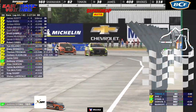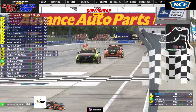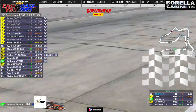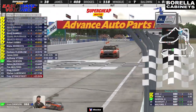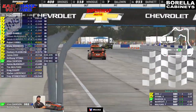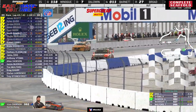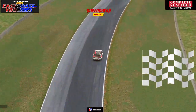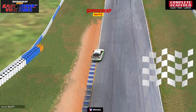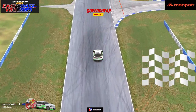Bit of a tough night for the Viz. We know he'll be back working just as hard next week. Dawson, our reigning Super 2 champion, in 19th. Great effort from him as well. He'd be quite happy with that. So it has been quite the evening for James Scott. I think he will be quite happy with his results this evening.